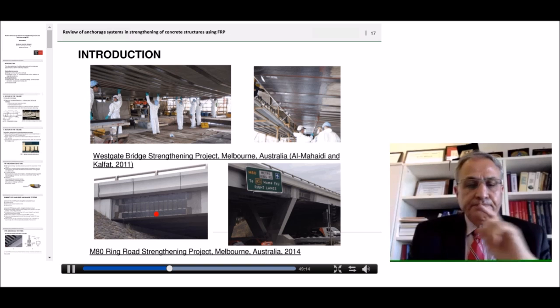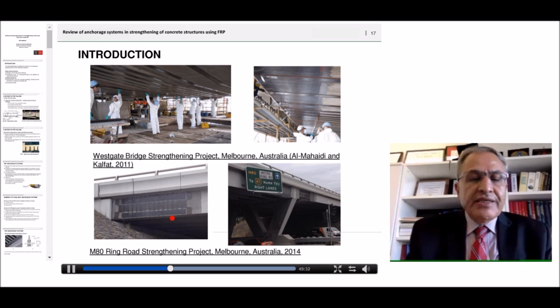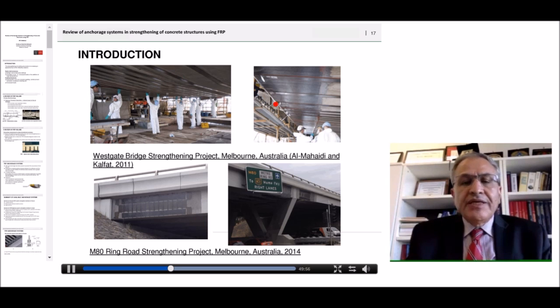So we have what's known as super T beam pre-tension bridge girders. And these are the carbon fiber laminates, the vertical ones that are used to strengthen the girder in shear. And this is a strip of bidirectional carbon fiber at the bottom and at the top to mitigate the end debonding of the laminates. So this has become a standard practice here in Australia based on the original work that we have done for the Westgate Bridge. By the way, the Westgate Bridge strengthening is the largest project in the world in terms of the amount of FRP that has been used in any one project.